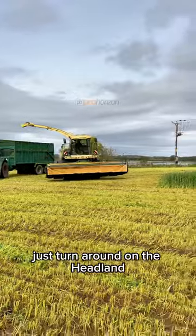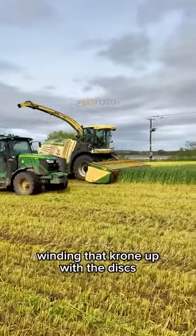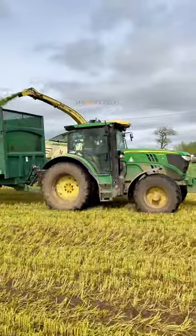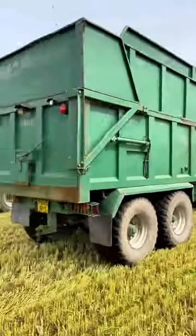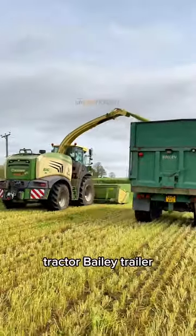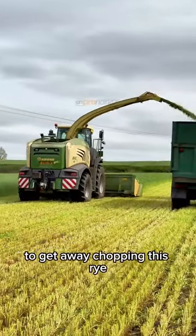Turning around on the headland, winding that Krone up with the discs. Got a John Deere tractor on the Bailey trailer to get away chopping this rye.